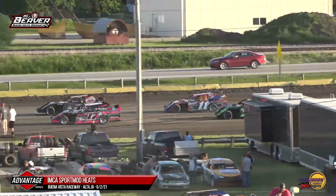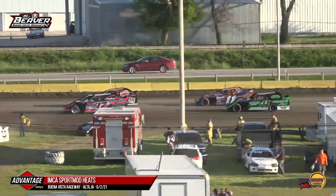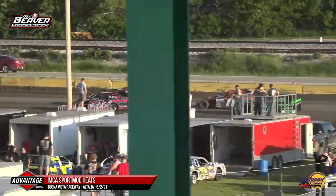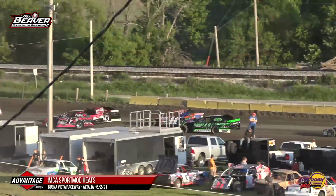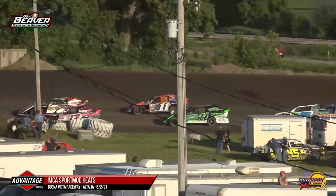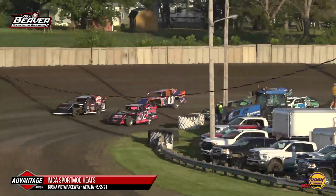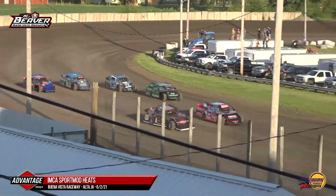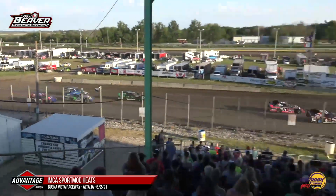Dustin Smith out of Lake City, Iowa in the 56. The inside of row 3 to the outside of the 11F, Austin Fox out of Spencer. Joe Reitz in the 1JR out of Dunlap. Starts shotgun on the field. We come to green, this time off turn number 4. Green is out. We're underway with heat race number 2.